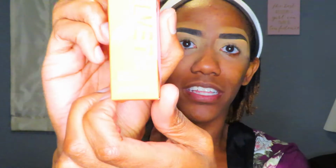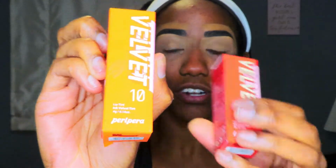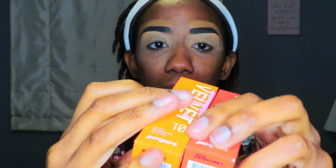And then lastly, I found some really interesting lipsticks. These are from Peripera. Let's see if I can bring it in. And there we go. It's called Peripera, and this is Velvet 10. And I actually got two colors. They're actual lip tints. They're not lipsticks. It looks like they're an Asian brand. And I got it in color 10 and color 6. So it looks like a kind of orangey color and a red color.